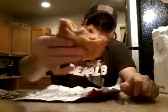Let's see what just the croissant tastes like. It's pretty buttery. Well, there you have it, folks. The, I don't know what it's called. The bacon maple crescent sandwich from Wendy's.